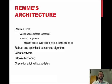Anyone can run a node which stores the whole blockchain for verification purposes. Most of the clients are supposed to work in light node mode. In this case, the user is not required to store the whole blockchain, just some chunks of data needed to verify users' operations. Client software on the server-side integration is needed to verify provided REMME certificates. The Bitcoin anchoring system is improved for auditability.